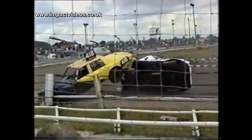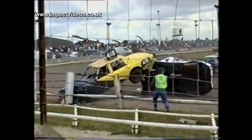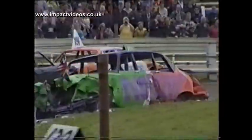And as soon as... We're down the back stretch at the moment. 638 to look for as they all come through. 738 in trouble here. Elliott's on the main straight. 308 in trouble as well. So we've got a roll over. Big crash. 38 sliding around the turn.